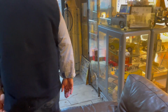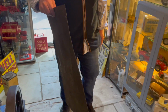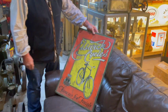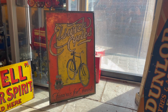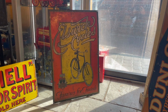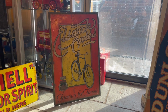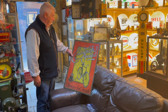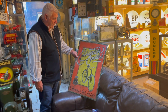What else have we got? Oh, yeah. Young guy, young collector comes to me, brings us bits and pieces now and again. Tin sign. Ellswick Cycles. Now, everybody knows where Ellswick is. It is over here. Cycling sign. I collect cycling signs, and that's a nice bright thing. You know, two have survived in tin, and it survived really well, actually.